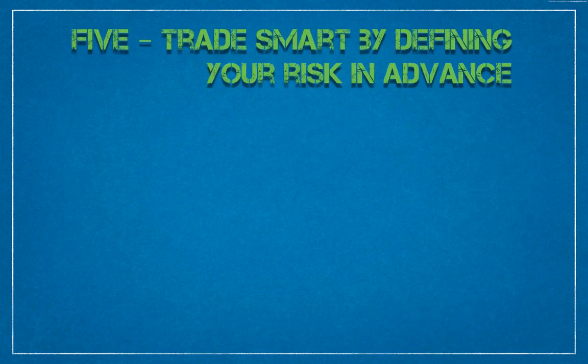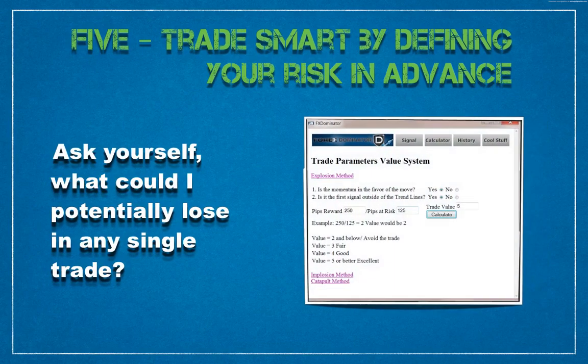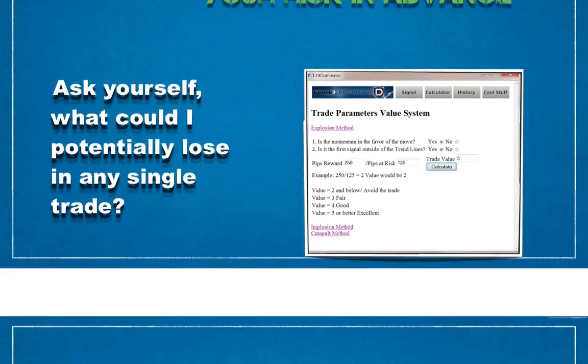Here's the last tip, tip number 5. Trade smart by defining your risk in advance. Not defining your risk is one of the biggest mistakes that novice traders make. Ask yourself, what could I potentially lose in any single trade? You see, money management is the key to short and long-term profits. And Forex Dominator comes with a built-in money management calculator, and it automatically protects your account from suffering huge losses by helping you to predetermine your risk threshold for any given trade before you ever enter the market.